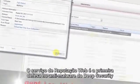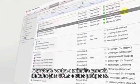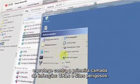Web Reputation Services is the first line of defense in Deep Security anti-malware, and it protects against the top layer of malware infection, namely dangerous websites and URLs.